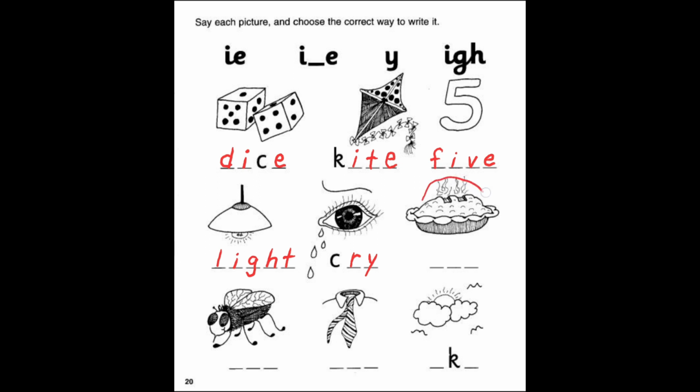What is this? Pie. We're going to use I, E, pie. So we have P, I, E, pie.